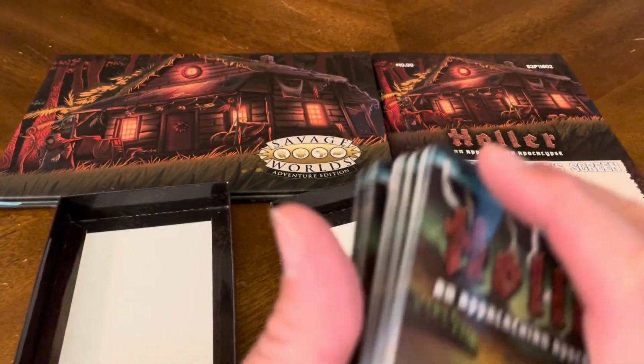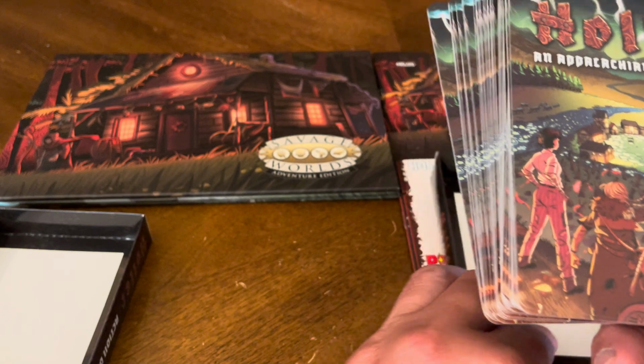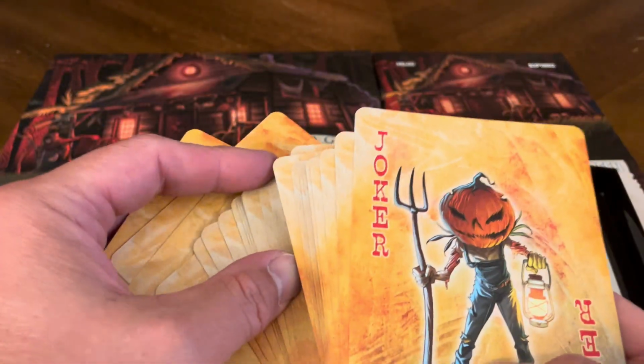So that again is an example of your Holler Appalachian action deck. Again, it's a regular deck of cards, and there's different photos on it, which tells you, when you hand out your cards, people are going to be pulling cards. Also, it shows who goes first.